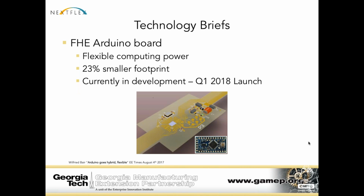This is another application that's coming down the pipe. You may be familiar with an Arduino board. It's basically an open development board that you can buy today with a traditional technology that's in the picture in the bottom right-hand corner, but it's being developed with flexible hybrid electronics, and it's going to be available here in the next couple months. So if you have some applications that you think you might want to play around with, this might be an opportunity. Get this Arduino board, play around with it, give it to your software developers, and just play around with it.